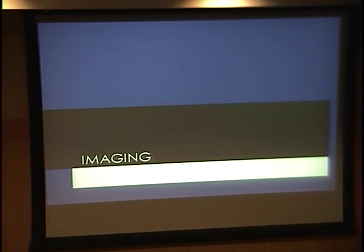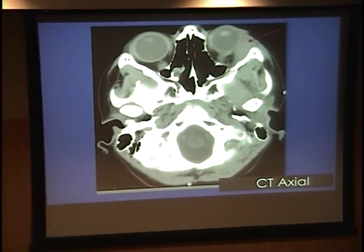As far as imaging, she did come in with some imaging, so we're going to take a quick look at that. This is a CT orbits without contrast, axial view. You can see where the arrow is, there is a large homogeneous mass, relatively iso-dense to the extraocular muscles along the left lateral orbital wall, and then also coursing around the zygomatic bone here. You can see this better on the next scan.